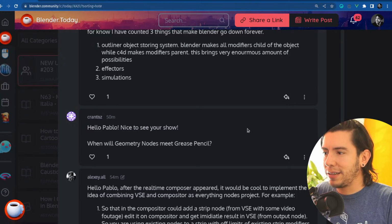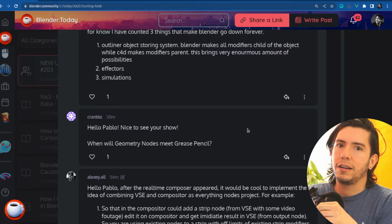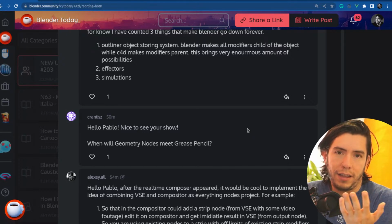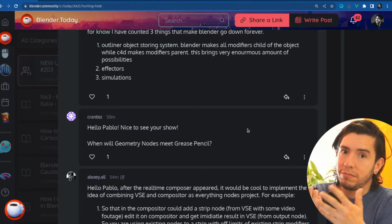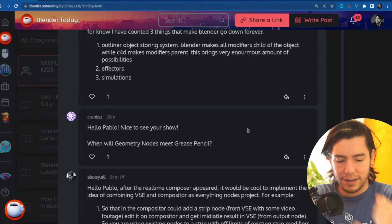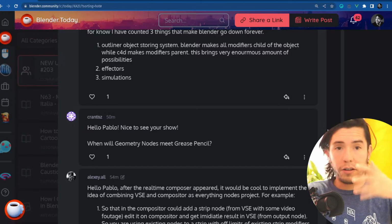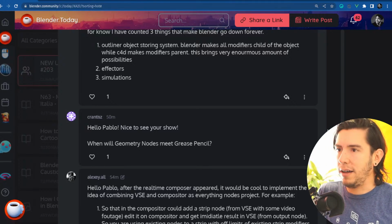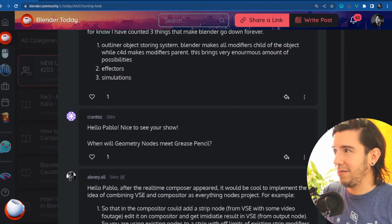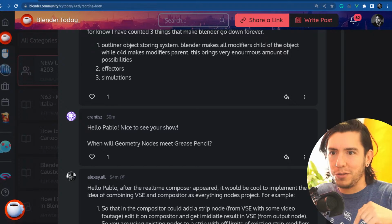So expect Grease Pencil strokes to be curves internally, which means that everything that curves can do, like geometry nodes, is going to come in for free. Yes. But yeah, it's being worked on. It's not for 3.3 for sure, and I wouldn't say 3.4, although I'm not up to date with what the team is working on as of today.